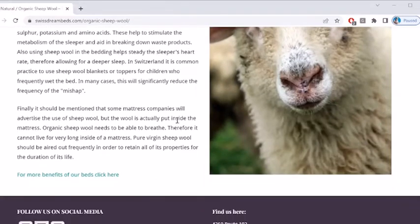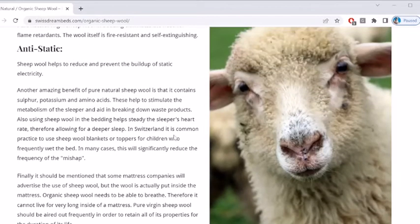And finally, it should be mentioned that some mattress companies will advertise the use of sheep wool, but the wool is actually put inside the mattress. Now, the problem is that sheep wool needs to be able to breathe in order to continue having its properties. So if you put it inside of something, it will just die off, and most of its properties will go to waste and be lost.